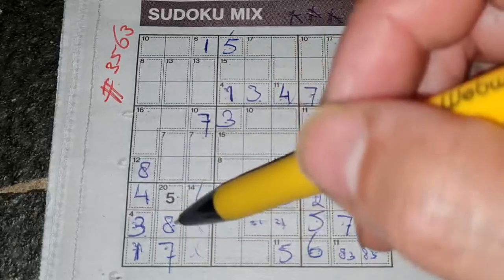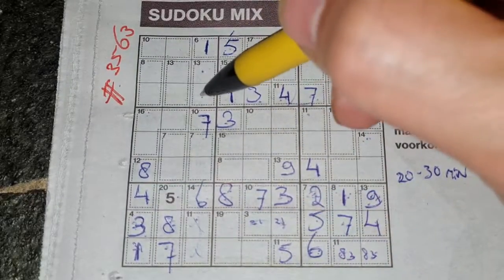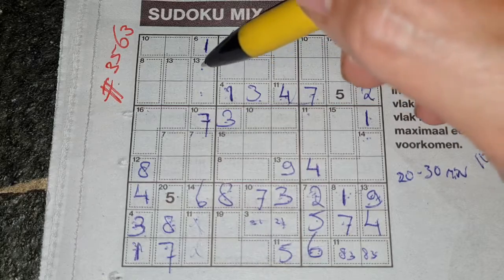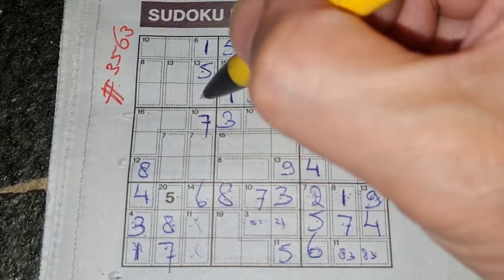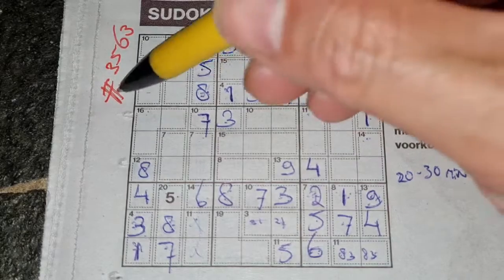So we have 8 in this column, 8 in the second column. So in the third column, the only 2 places for the 8 should be in the box of 13. The combination will be 8 plus 5. 8 plus 5 is equal to 13. We have a 5 there, no 5 there. 5 should be here, and 8 goes there. Alright, 2 numbers left in this row.